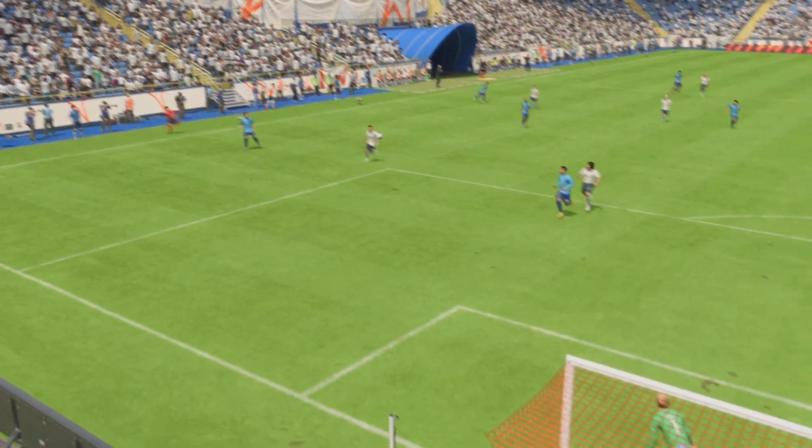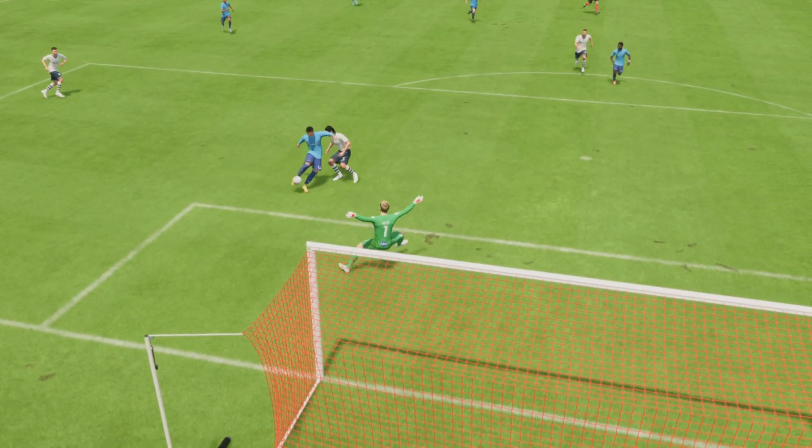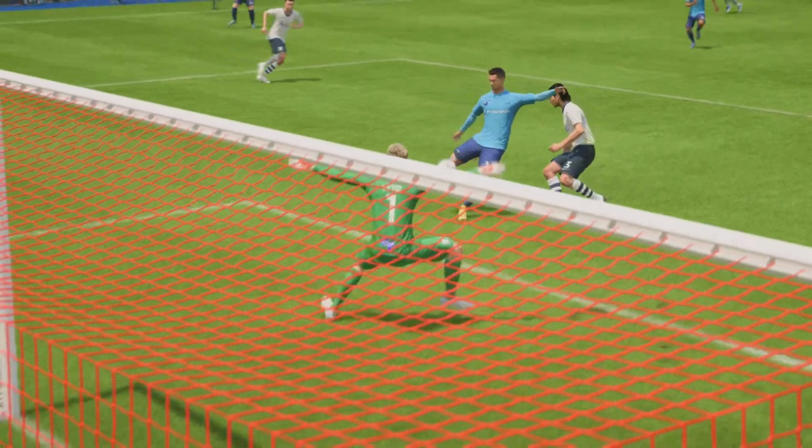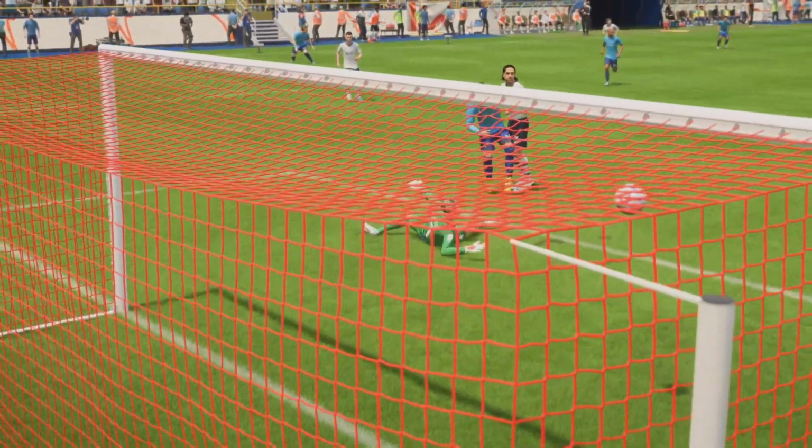Well, here's the replay, and it all starts off with that cross into the box, just begging for a teammate to get on the end of it. But then you have to ask what's going on with the defending. He's afforded far too much time, nowhere near enough pressure on him, and they're punished as a result.